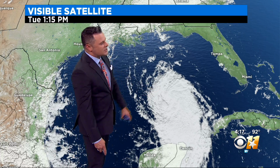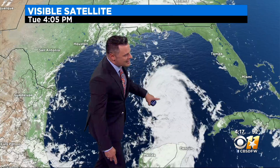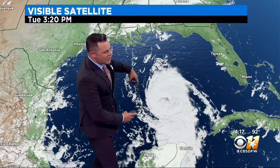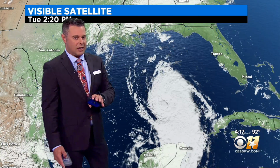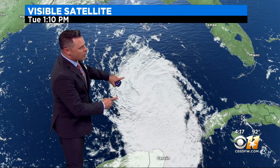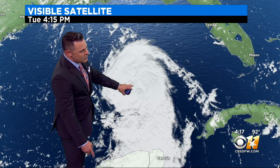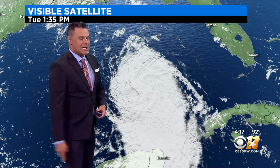You're able to see the visible satellite right now, and as I put this into motion, you're able to see that as it is continuing to gain some strength, we have more of these outer bands, this outflow happening, and that's a sign of a mature hurricane. As we zoom in just a bit more, you can see some of the thunderstorm activity around that center of circulation continuing to show up. So I will not be surprised to see this expand even more. So that's what we're looking at as far as Laura is concerned.